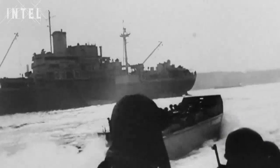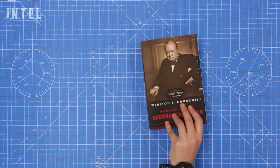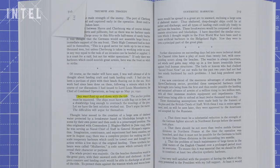To make the invasion possible, new technologies and engineering marvels were designed and produced. Tanks that could float, mine clearance vehicles, tracked bridges, an underwater fuel pipeline. But one of the biggest challenges was making concrete float. Prime Minister Winston Churchill took a personal interest in the project and made clear that he would accept no delay. He sent a memo in 1942 that was to become famous. "Piers for use on beaches. They must float up and down with the tide. Don't argue the matter. The difficulties will argue for themselves."